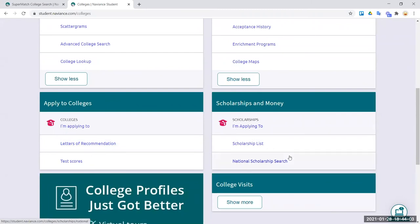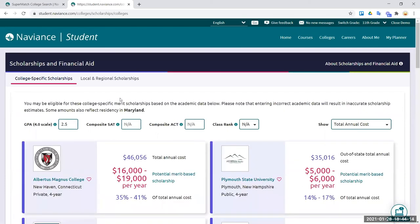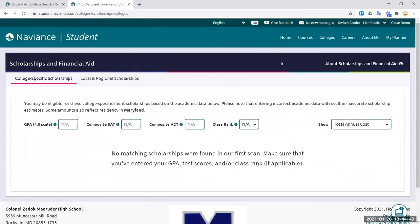Other piece that we have here is also scholarships. So we have national scholarships here that you'll see, as well as local scholarship information. Colleges that offer merit-based scholarships, students could type in what their GPA is, and it will automatically populate with colleges that are offering merit-based scholarships. So you can see here the name of the school, how much it's offering in merit-based scholarships, and how much of that total annual cost it's actually paying for. College can definitely be reduced in the cost and the expense just through scholarships, through the success that your student has had in school. So local and regional scholarships appear as well. So those are MCPS specific scholarships that can appear so that everything's in one place.